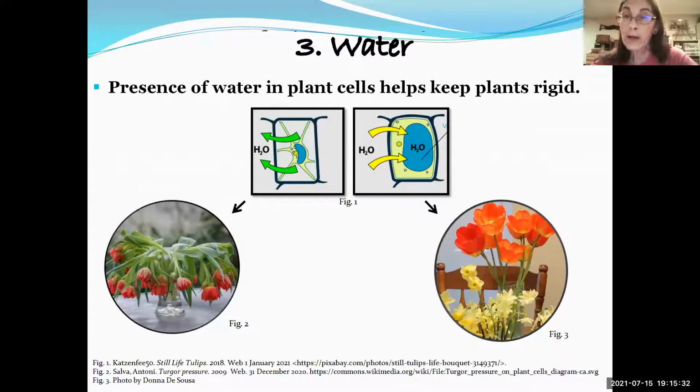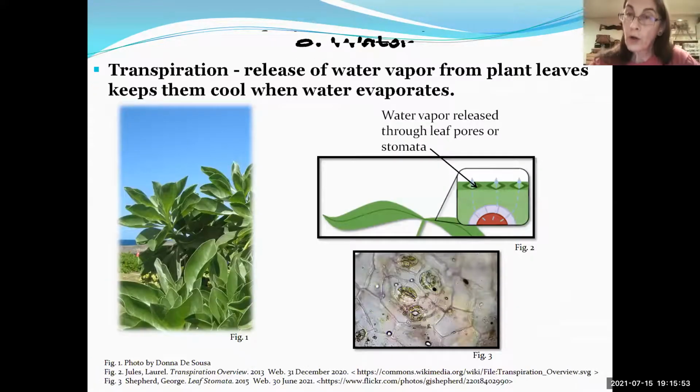The other thing that water helps plants do is to stay rigid. If a plant is wilting, as you can see in figure 1 on the left side, that's because the cells of the plant don't have enough water in them, but as cells hydrate and puff out, then the plant has rigidity and stays upright. And water also helps cool the plant, much like the way we sweat.